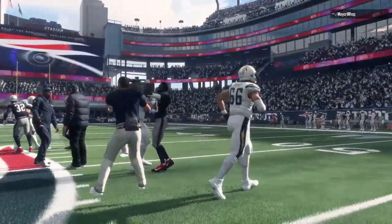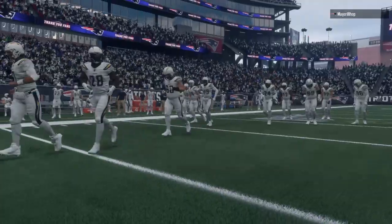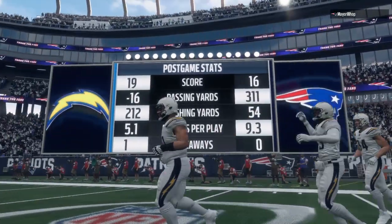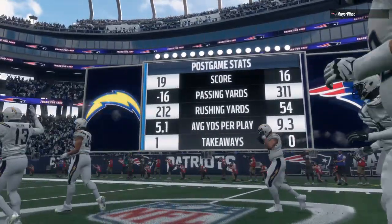How about this? What a tremendous feeling to get to the game that can get you to the Super Bowl. A fantastic season. Unfortunately, for the other team, a tough, tough way for it to end.